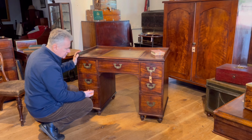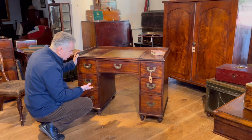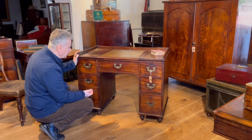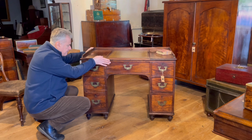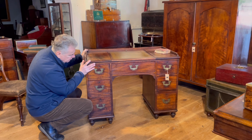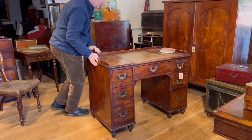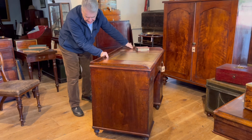You could use it in an office as your desk, but you can also use it, say, in a bedroom as a dressing table if you wanted. It's a lovely size. Mahogany, around about 1840 in date. And a great bit of ship's furniture or cabin furniture.